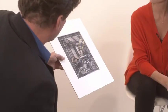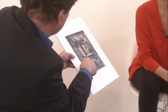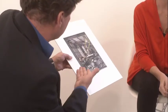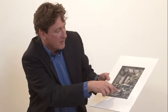But what is especially interesting here is his rendering of all this texture, the texture of the wood, the cast of the sun on the wall. It's one display of virtuosity with the burin. This has never been surpassed in burin engraving. Also the texture of this dog and the fur of the animal. It's really just incredible, amazing.